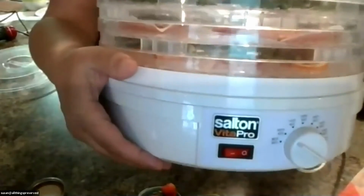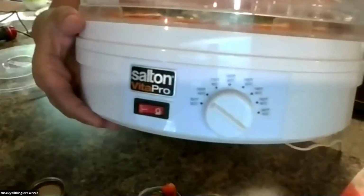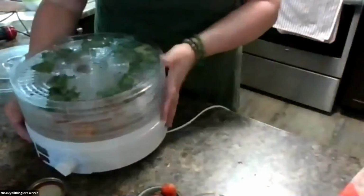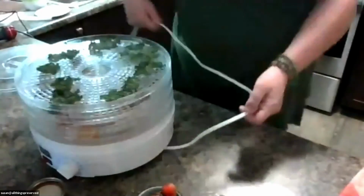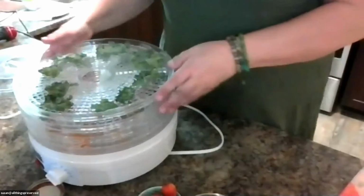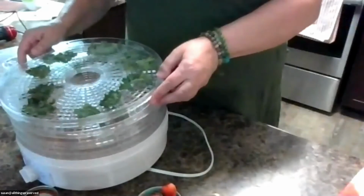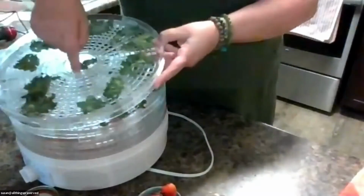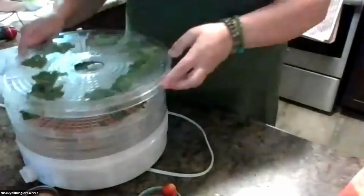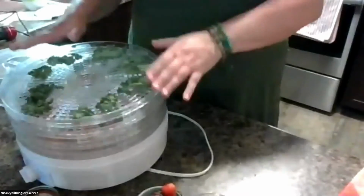Which is really useful because different produce, different things that you're making, do require different temperatures. So that was one thing I was looking for. It's a weird thing to use for some items because it does have a hole in the middle, which makes some things tricky. But all in all, I've been using this one for years.